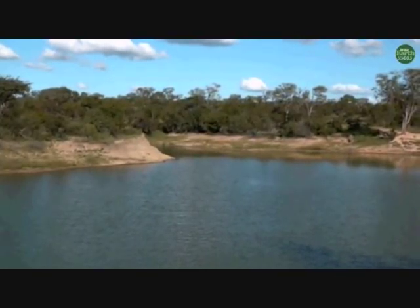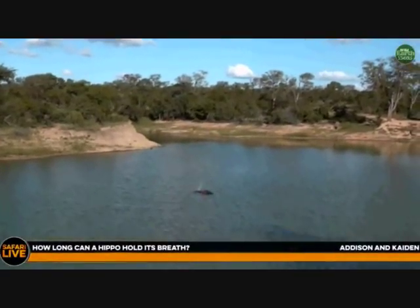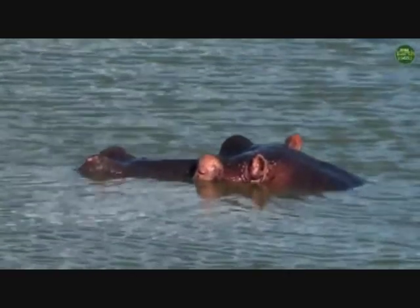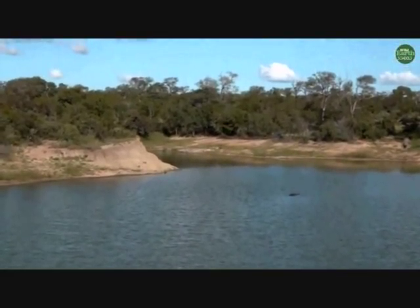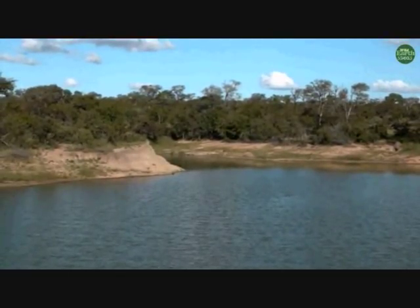Ooh. Now, Addison and Caden, you've asked, how long can a hippo hold its breath for? Let's play a game. How long do you think a hippo can hold its breath for? Quickly, all shout out answers. And let's see how quickly your teacher can type to get those answers through. Because they can hold their breaths for a fairly long time. I can promise you there's no one that works for Wild Earth, and there's definitely no one in the classroom that can hold their breaths for as long as a hippo. So I'll wait for your answers. Let's take some guesses and see who's right, and then you win bragging rights with all your friends.